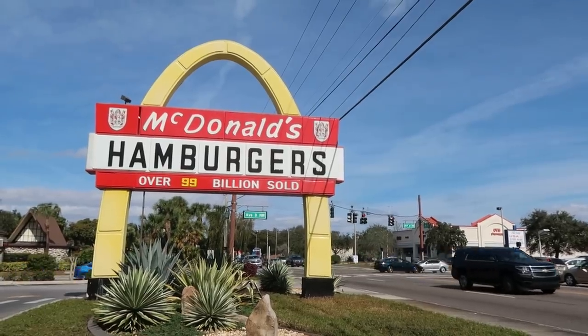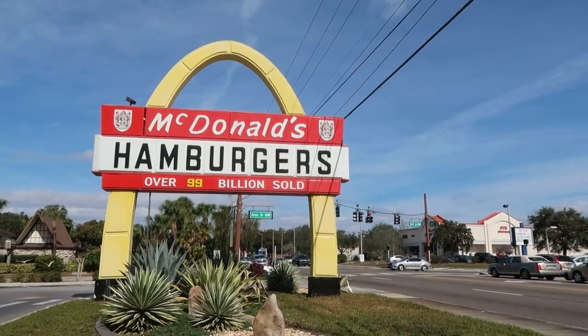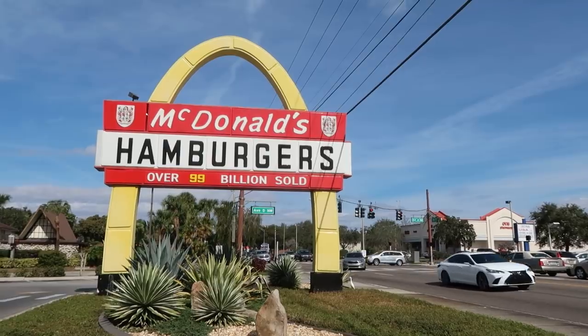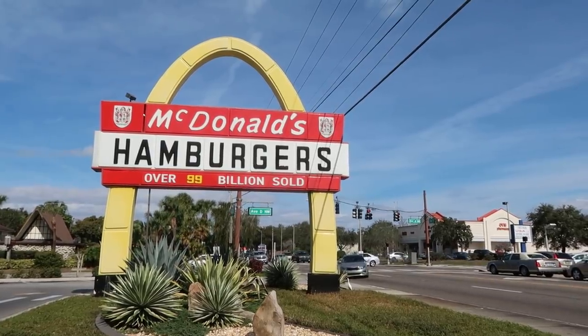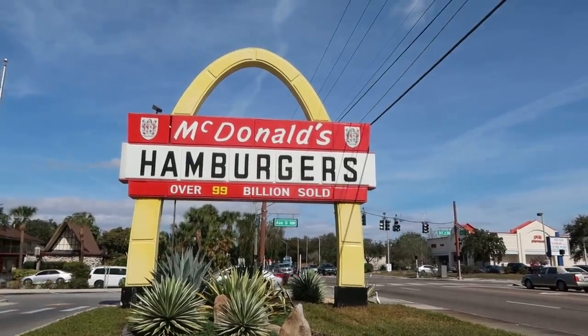Now that is a very old McDonald's sign. This is over 99 billion sold. Remember, they used to actually have a running tally on the outside of the sign. Also, it has these interesting little crests on the sign.